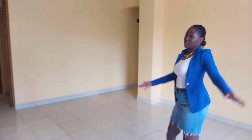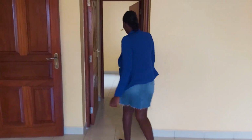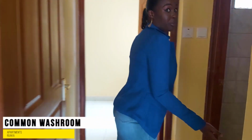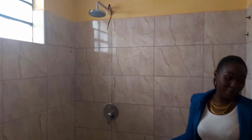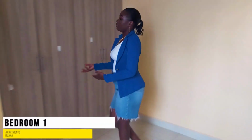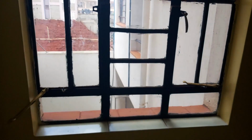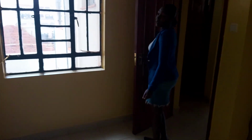So this is a special living room. Right over here, we have a common washroom. It has a toilet and a shower, and also a sink right over here. Right out of the common washroom, we have our first bedroom, which is quite spacious, with inbuilt cabinet space as usual. We also have a window right over here, letting the natural light into the space.